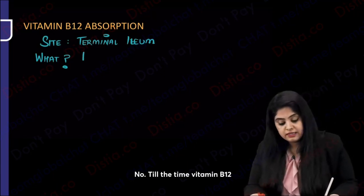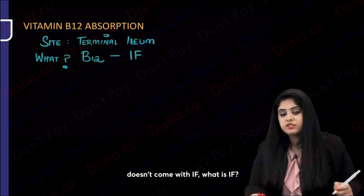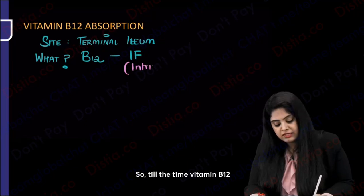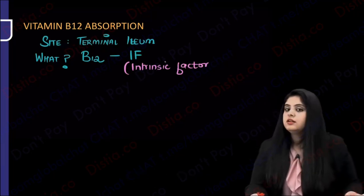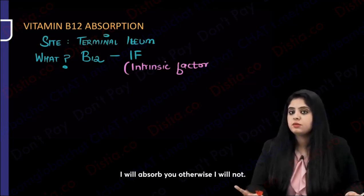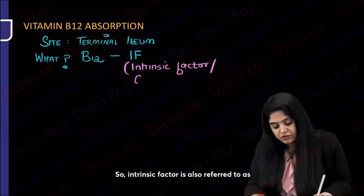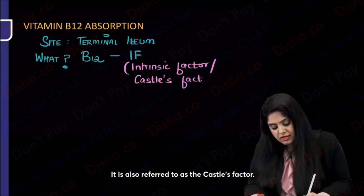No. Not till vitamin B12 comes with IF. What is IF? IF means intrinsic factor. Till the time vitamin B12 doesn't come with intrinsic factor, my ileum will not absorb it. It's a condition. The ileum has kept a condition that if you come with intrinsic factor, I will absorb you, otherwise I will not. Intrinsic factor is also referred to as the Castle's factor.